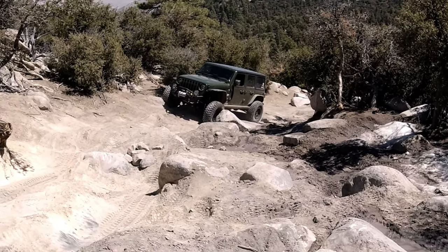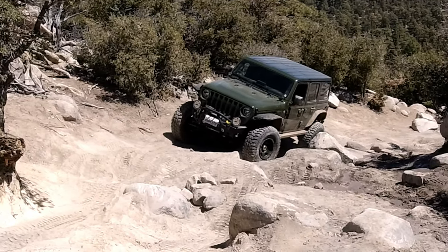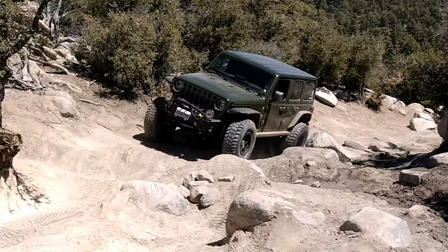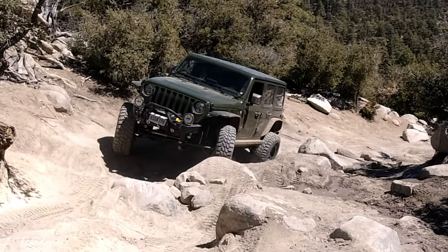Most of these guys are running PSC steering. It really helps get up on these rocks. I know a few guys in our area have gone to some of the hydro assist as well. Definitely something to look at.